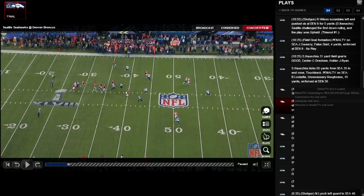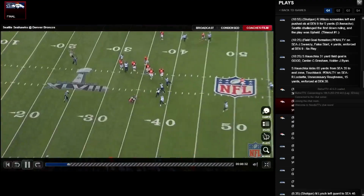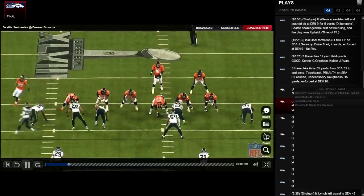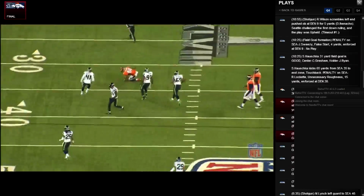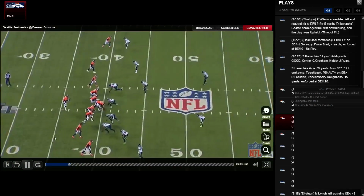This is a terrific read. Almost looks like they're in man, actually, with a single high safety, the way this is all covered and him trying to rally to this guy. That was a lot of dig routes and whip routes and stuff like that underneath. Now, personally, I'd rather see him wrap up and drill him, but hey, can't argue with results sometimes. And look, you get that two-high look pre-snap, but I think they sit in two-high once in this entire game. So that's a terrific play from Chancellor off the bat.